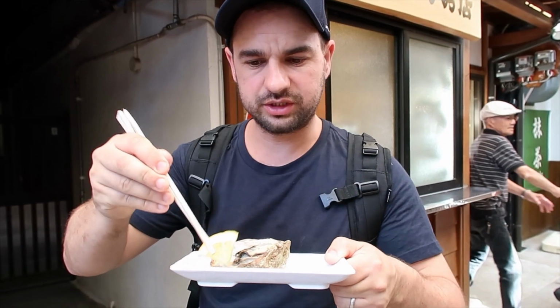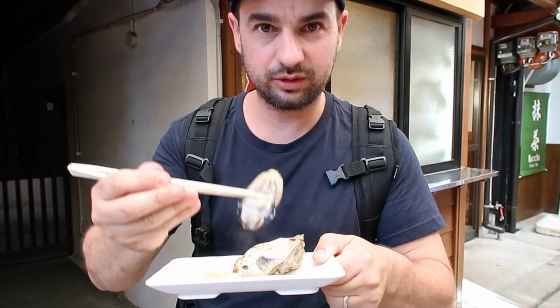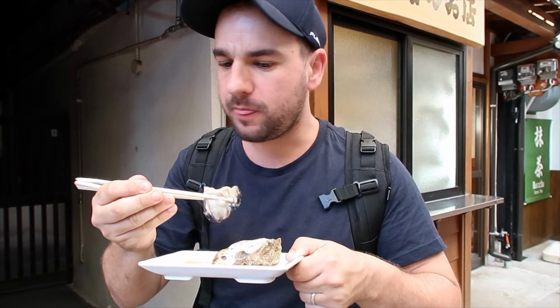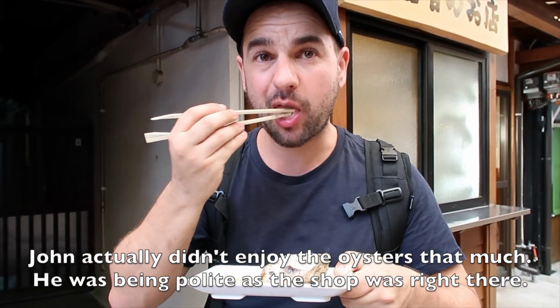Fried oyster. Now it is a Hiroshima style oyster and they're quite big. Freshly shucked. The size of that oyster. Mm. Not bad.